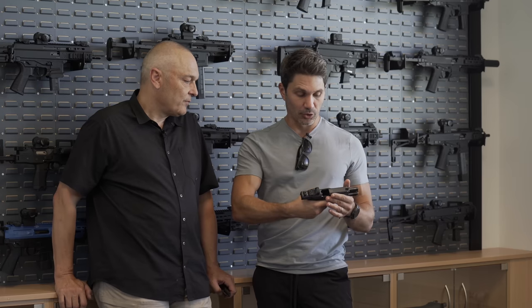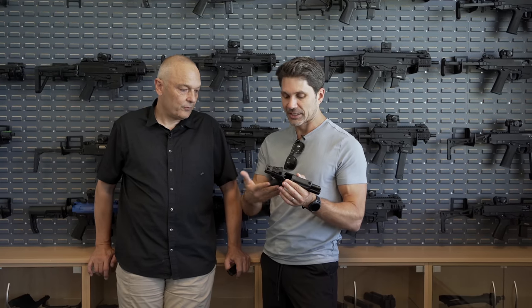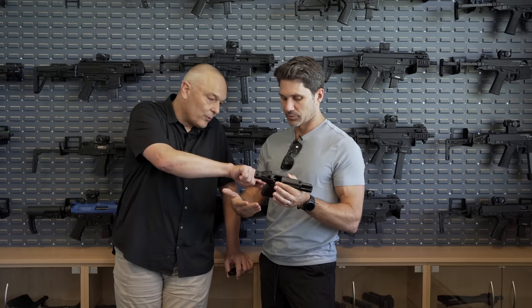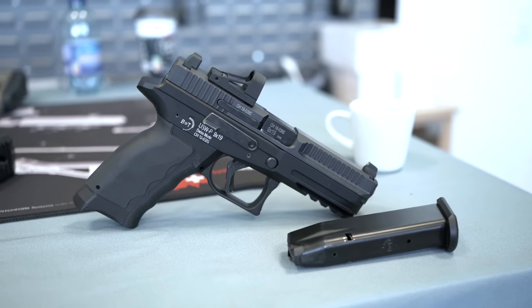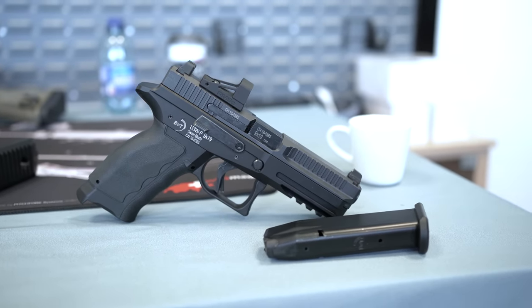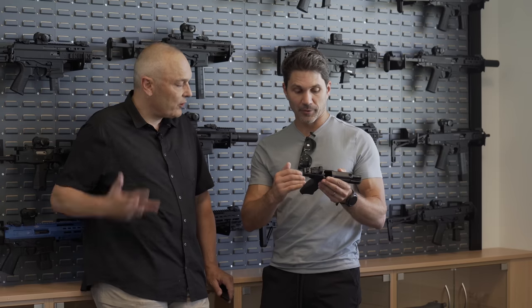And then the grip, it feels plastic to me, but it's actually like rubber. Yeah, it's rubber over molded aluminum. Yeah, no, the lower part is completely plastic, and the rubber sleeve is just put over. Oh, you can change the grip panels in three different sizes. Okay, so I can get different grip panels. There are three grip panels included.